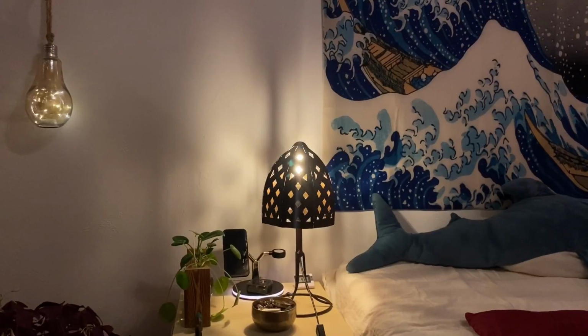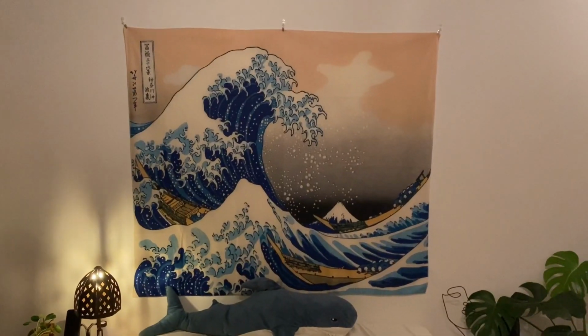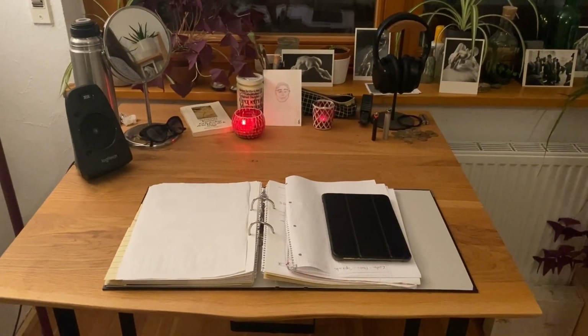I love how her room turned out. I think it looks really cozy and comfortable. I especially like the painting over the bed and also all of the plants in the room.